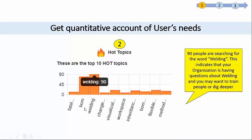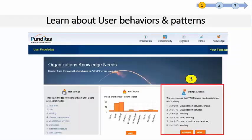So this graphic here is showing you that 90 people are searching for the word or the topic welding. This indicates one of two things about your organization, right? Maybe people started on a new project that requires some welding related work, or maybe people need training in that area, and you can then proceed to take the relevant, appropriate action.